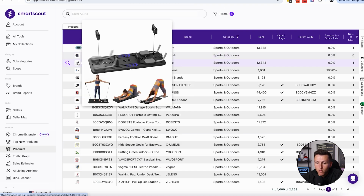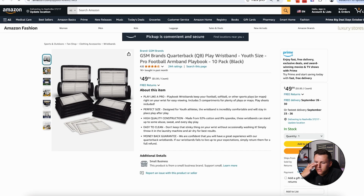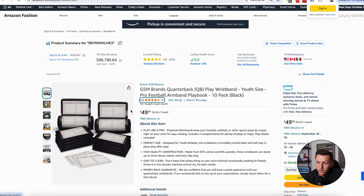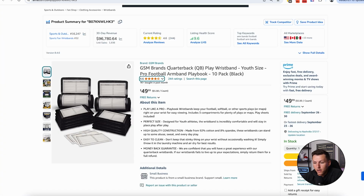And from there, we're just going to come over here and scroll down and just go through. And I'm like, okay, this is literally the fourth product, and I don't even know what it is, but it looks interesting. And it's a quarterback wristband, a quarterback play wristband, and they've sold 1,000 plus in the last month. They only have 244 ratings. So just like that, I'm like, hey, the fourth product, this is something, okay, let's look at this.